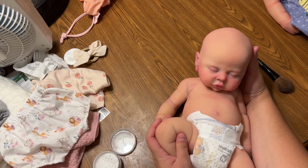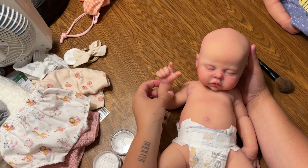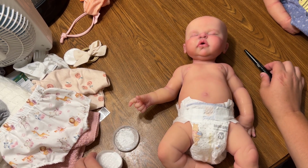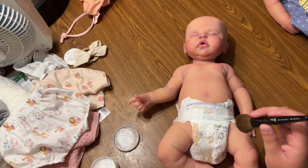Okay, so here's my squishy girl. She's so cute. So we're just going to give her a good powder. She does not need a bath or anything, at least doesn't appear to. And then we're going to get her dressed.